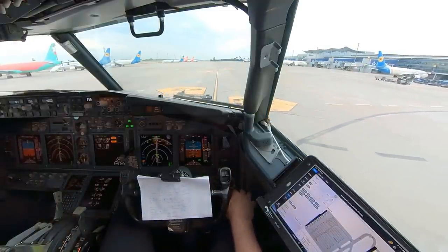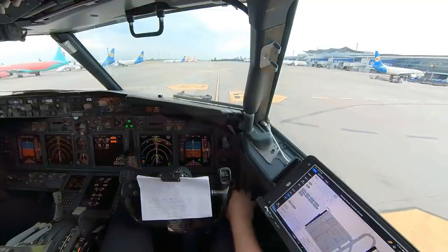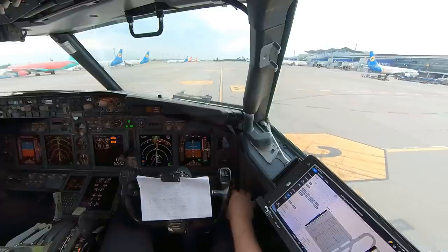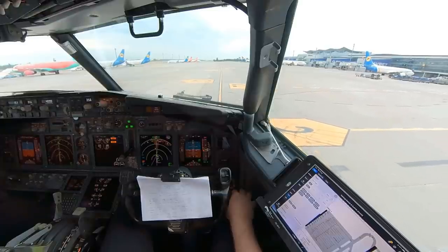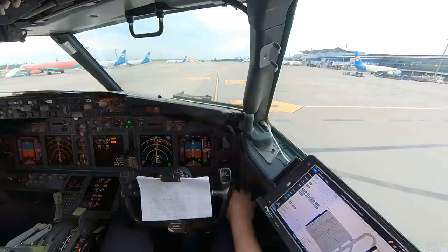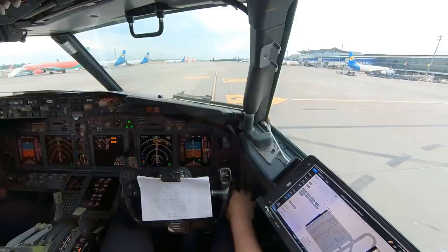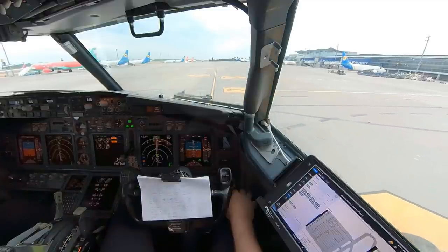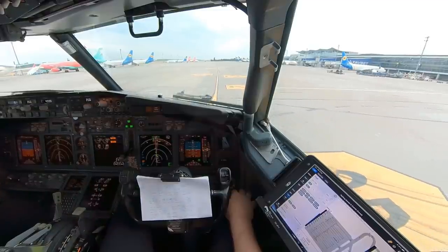Here, skip the engine number 2 start. So first you start from engine number 2, then engine number 1. If you have some APU issues, first you need to call for the ground air starter, and usually you start engine number 1 in that case, and after that engine number 2. But here everything is usual and we are proceeding with the start.